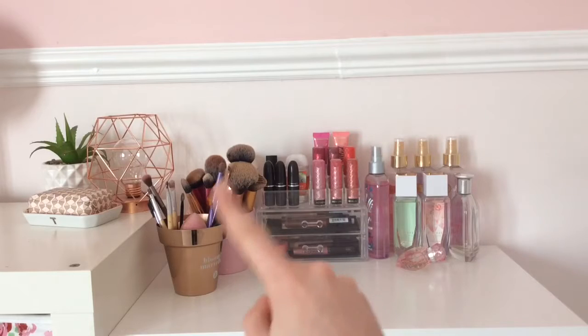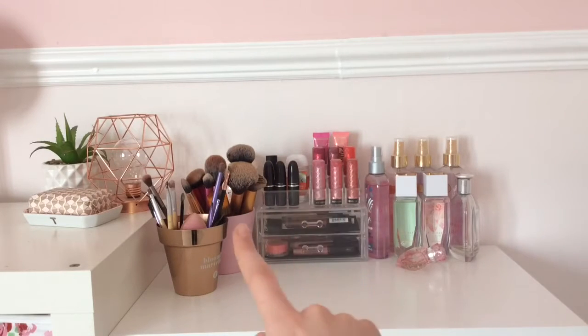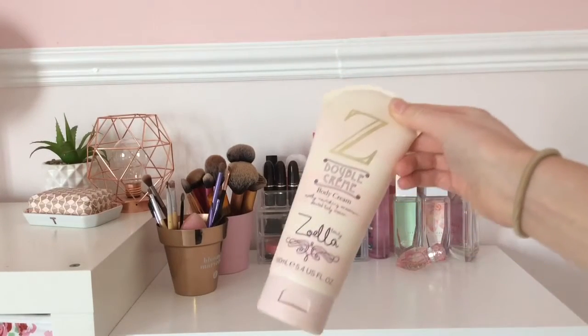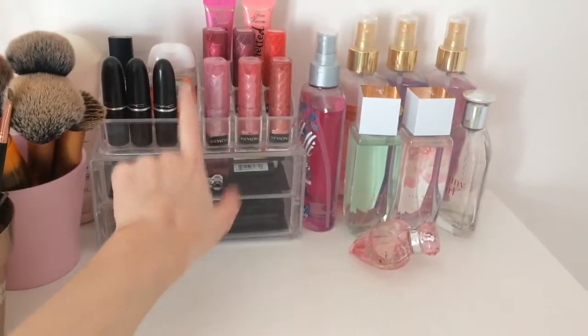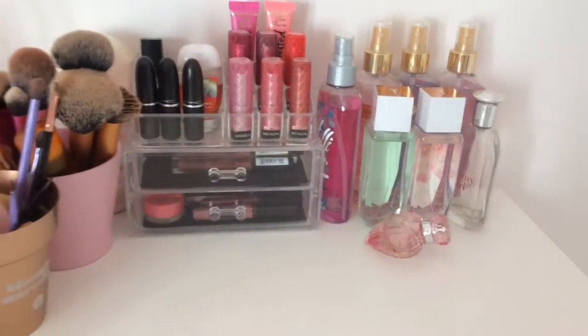And then behind that I just have all my face brushes from Real Techniques and from Ted Baker, and this pot is from IKEA. Behind the pot is my Zoella double cream, because this is so nice and smells of macarons, I need to get it. And over here I just have my acrylic lipstick holder from eBay. I think it was like £5, which is a bargain.